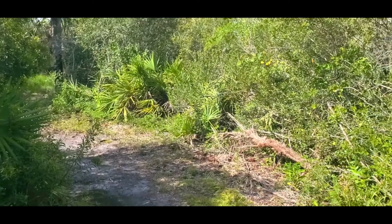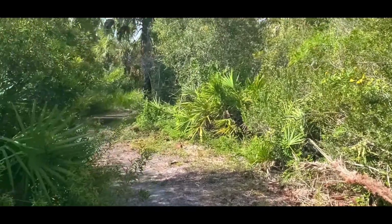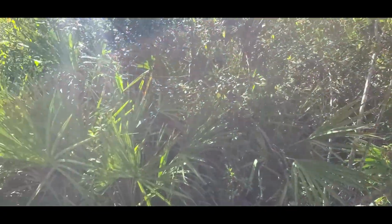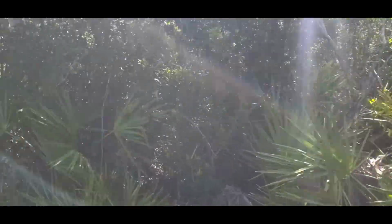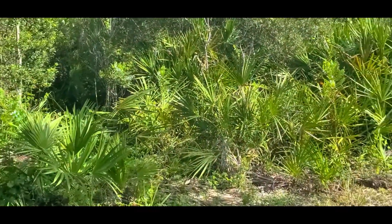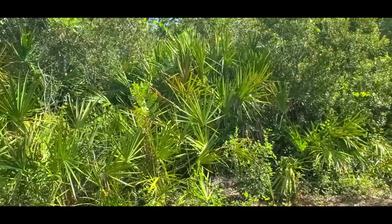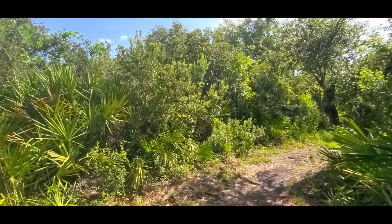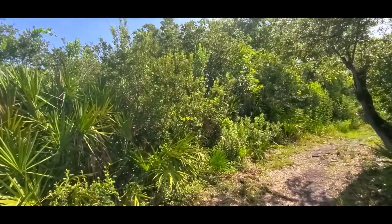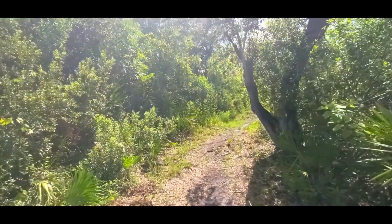And then just a few hundred feet and we were back in this hardwood hammock type environment with the trees and the saw palmetto, all of that good stuff. So it doesn't take long to go from one environment to another out here.